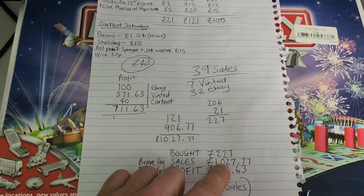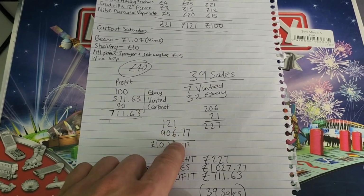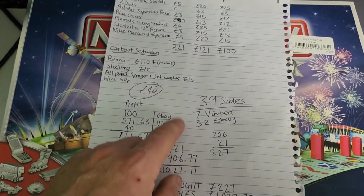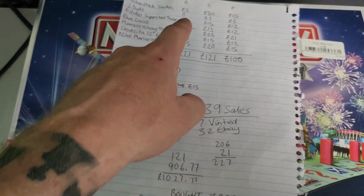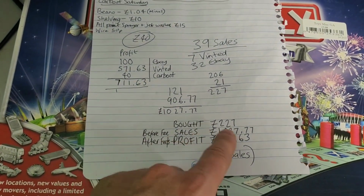So if people were wondering, this is the before fees, which is obviously the 906 from eBay and the 121 up there, which is before taking off what I paid for the items, and then after profits it comes to that. That is completely right. There is nothing wrong with that.